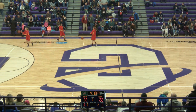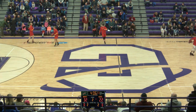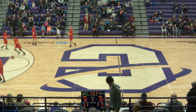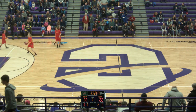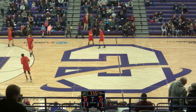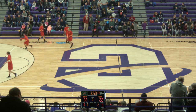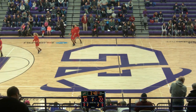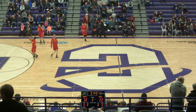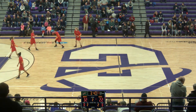I'm going to give you a couple of the stats. First for the Dinos, leading with 6 points for the Dinos is Aaron McIntosh. Second leading scorer with 4 points is Shannon Hatch. Right now the Dinos are shooting 38% from the field, 8 of 21 from the field, and 1 of 4 from the three-point line at 25%. They're also shooting 5 of 13 for 38% from the free throw line.